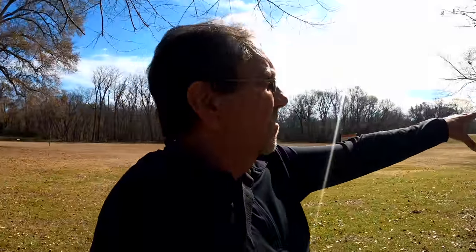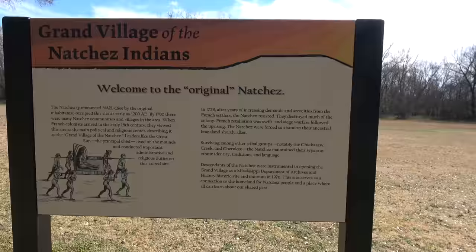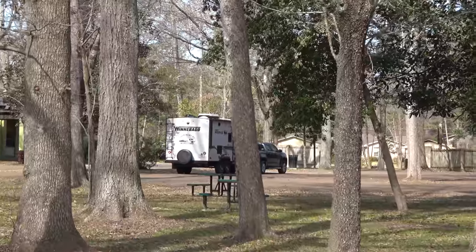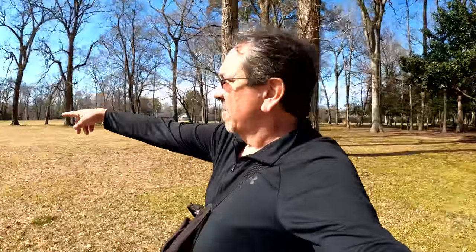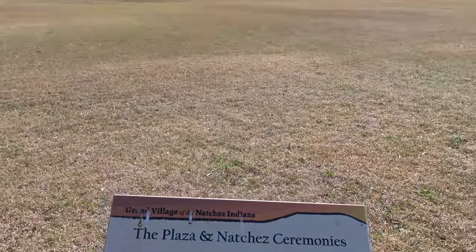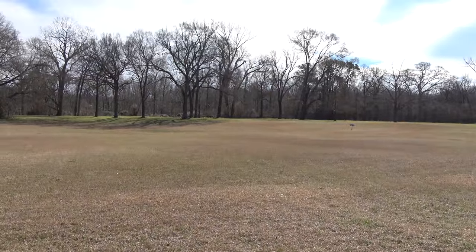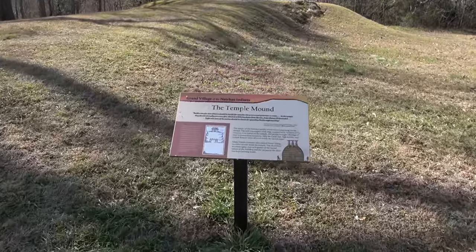As you can see, there's several mounds that remain of the village. Welcome to the original Natchez. According to the sign, the name was pronounced Nachi, I think. By the way, I know it is Monday, but there's no one else here. It's just us. So I'm just gonna walk around all those exhibits. The Natchez Indians and their ancestors apparently inhabited this area between around the year 700 to 1730 AD. And the Grand Village here was their main ceremonial center between 1682 and 1730.